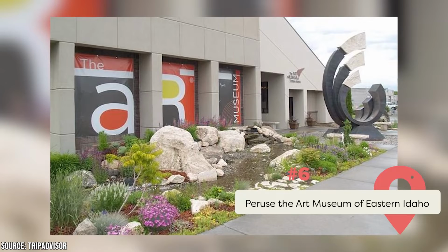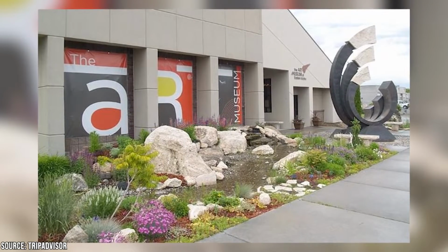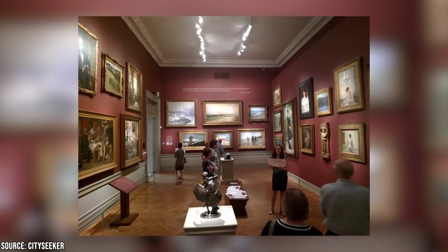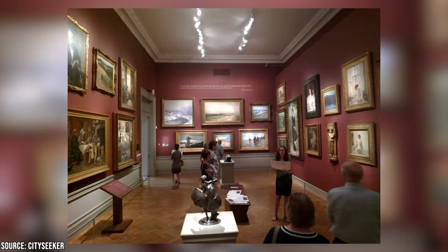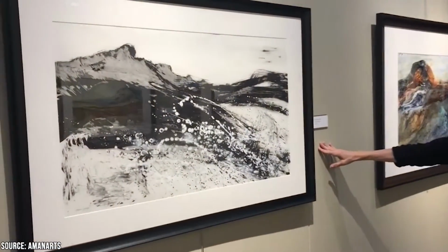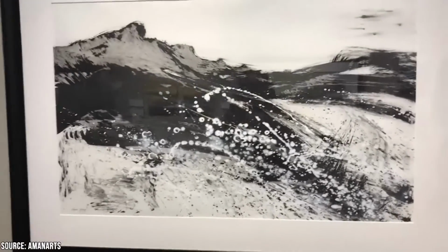Peruse the Art Museum of Eastern Idaho. If Barbie dolls and model trains aren't your things, you may get more of a kick out of the fine art at the Art Museum of Eastern Idaho. This is another location that can be accessed along the scenic Idaho Falls River Walk. It features 5 different galleries, as well as a special interactive area designed for children. There are also events and classes held at the Art Museum of Eastern Idaho, including poetry slams and watercolor classes. To top it all off, admission to the museum is free on the first Saturday of every month.